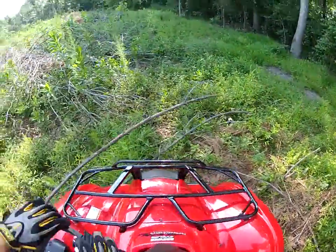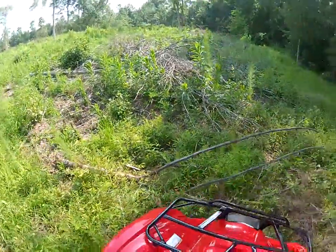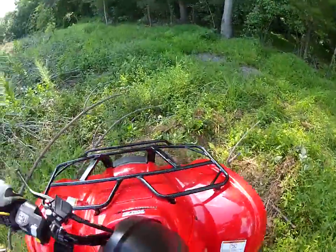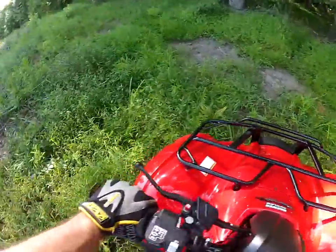Just trying to retrace our tracks. I know we came up in here and turned around so we could go back out the way we came in. So far I'm not seeing anything.